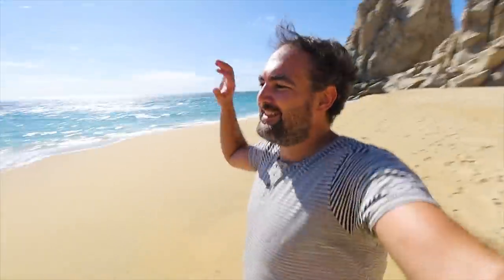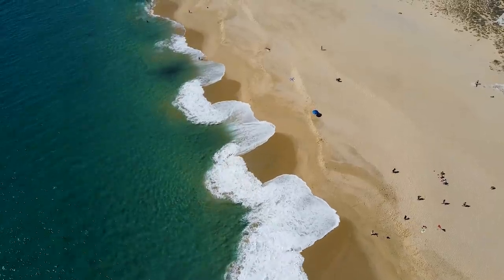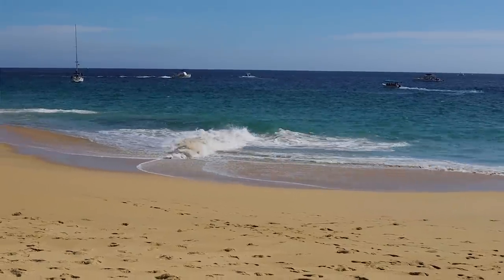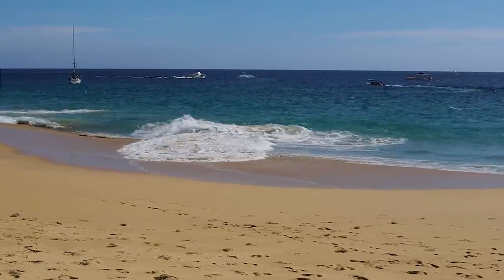The name of this beach is Divorce Beach. I don't know why it's called Divorce Beach. On the other side, it's called Lover's Beach. But I have my own theory that this beach is really dangerous. You can see the waves behind me, and this is basically the end of this peninsula, land's end. There's nothing more Mexico that way and that way and that way.